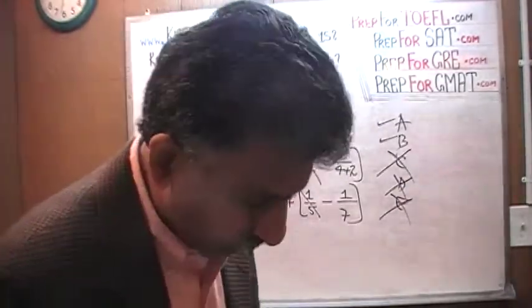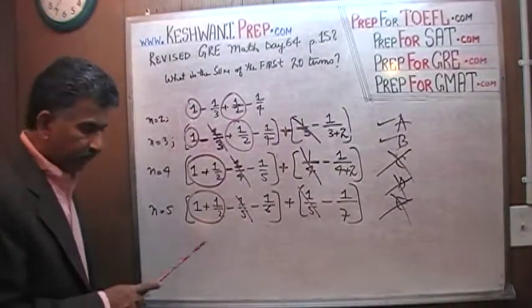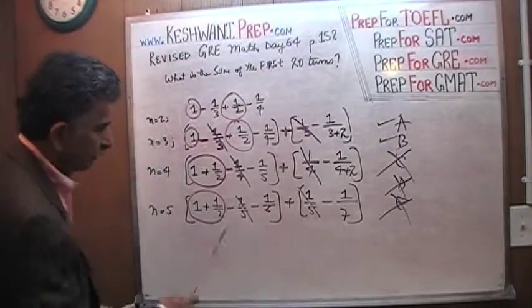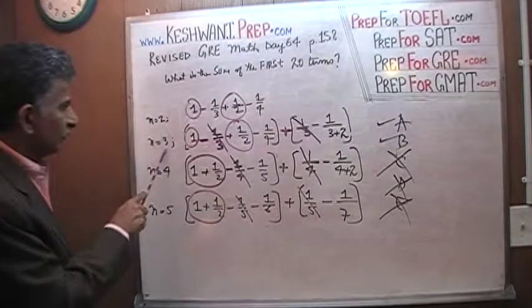Instead of doing one more term with n equal to 6, because you get the idea, let's jump all the way up to n equal to 20. Actually, I can't do that yet because I have to show you something. Here's what's going on. When n is 2, let's start the story from here.